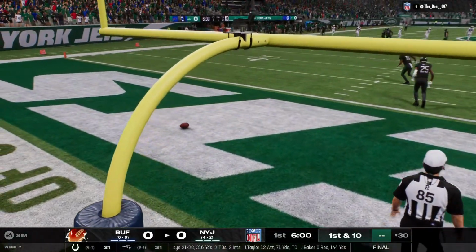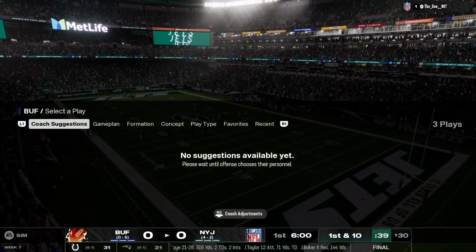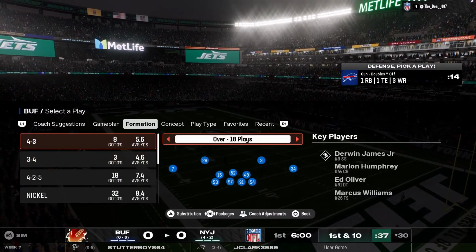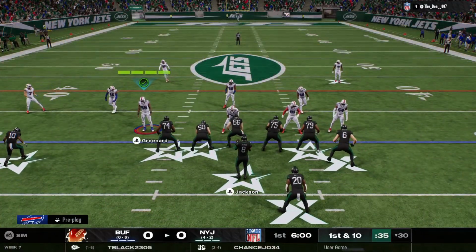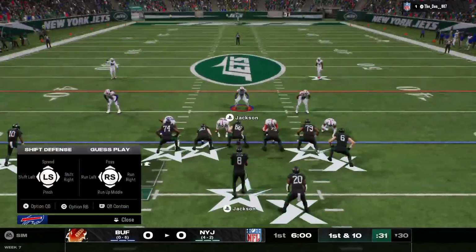And this will be a touchback, so we're going to need our first snap to see the first action of this game. All right, let's get this show on the road. It is 1st and 10. Let's go now.